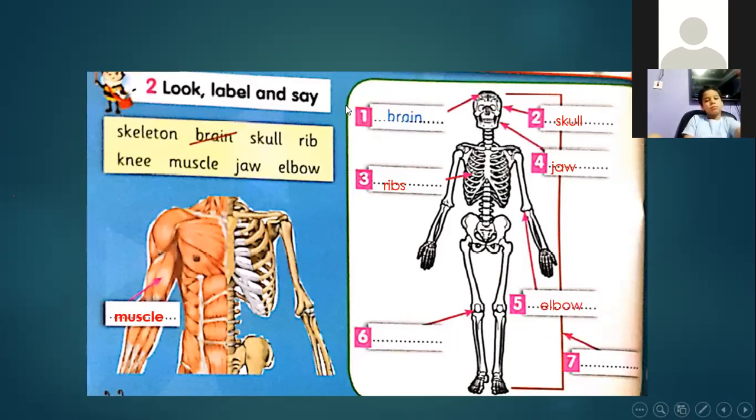And here's elbow. Elbow is this part. This is called the elbow. You have one here on your left arm and another one here on your right arm. What is the job of the elbow? Elbow joins your hands to your shoulder. This is elbow. And then we have knee. Knee joins your legs together, from up and down. This is knee. And then all of the bones in your body are called skeleton.